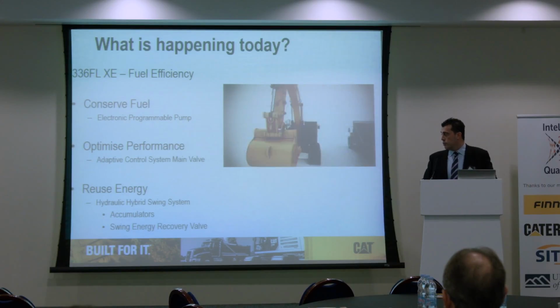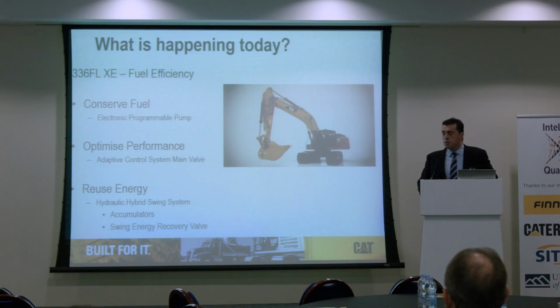We have a hydraulic hybrid swinging system, which gathers the brake energy when it's swinging, accumulates this energy in accumulators, and uses it to speed up the swing again when it's going to accelerate. Also, this machine has new electronically controlled pumps, which determine which hydraulic energy to use, the engine or the accumulator.